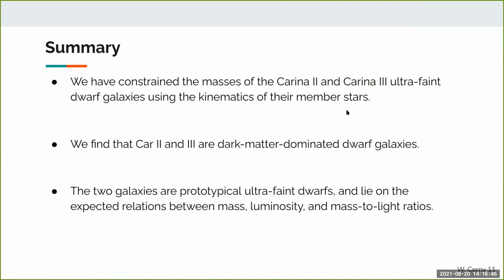So in summary, we've constrained the masses of the Carina 2 and Carina 3 ultra-faint dwarf galaxies using the kinematics of their member stars. We find that Carina 2 and Carina 3 are consistent with being dark matter dominated dwarf galaxies. And lastly, we find that the 2 galaxies are prototypical ultra-faint dwarfs and lie nicely on the expected relations between mass, luminosity, and mass to light ratios.